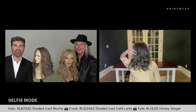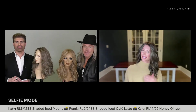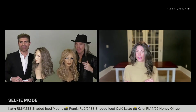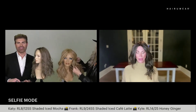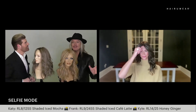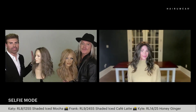Absolutely. Katie, do you have this color in any other Raquel Welch wigs? Oh yes, she and SS Ice Java are my two brunettes I always go for. I love Ice Mocha in particular in the winter because I'm not as tan, so she balances my natural tones in my face very well. But yes, they are my two go-tos in the brunettes. Yeah, it's like it's made for you, this color. I'm also getting Sofia Vergara vibes from her. I don't know what it is, but beautiful.